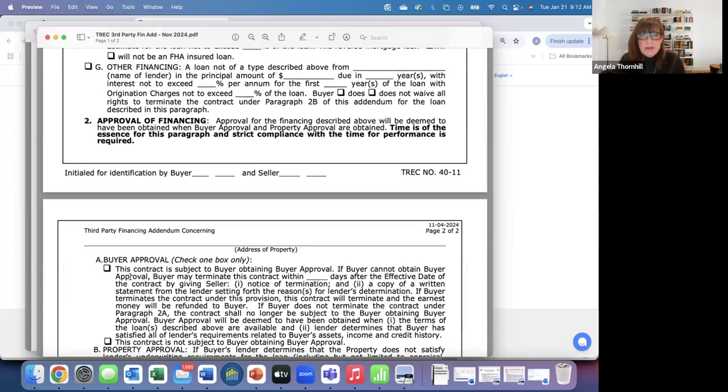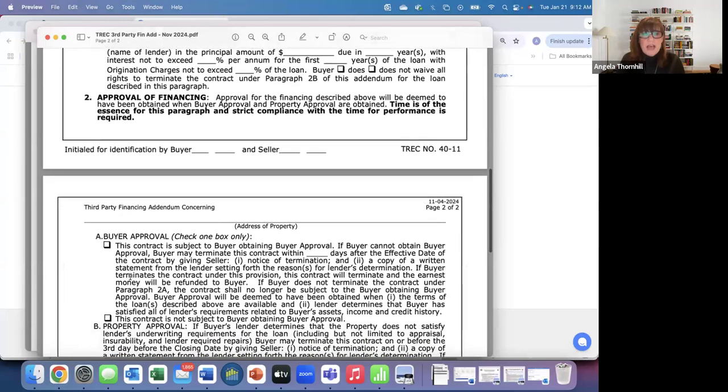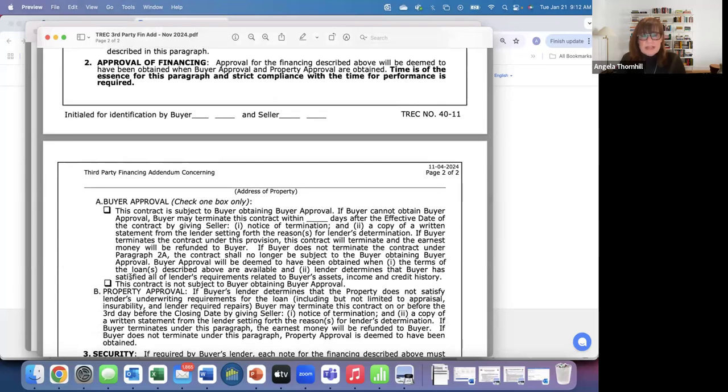So, approval of financing, and there are two separate approvals in this financing addendum. The first one is the buyer and the second one is property. Buyer approval means that this contract is subject to the buyer obtaining buyer approval, and that if the buyer cannot obtain it, then the buyer may terminate within X number of days after the effective date.